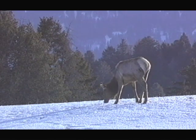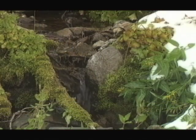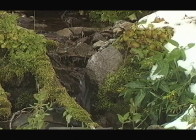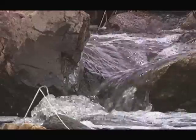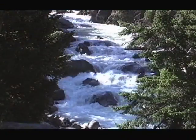Days slowly become longer, and the sun begins to warm the frozen landscape. Small rivulets of water turn into creeks, which then turn into rivers.